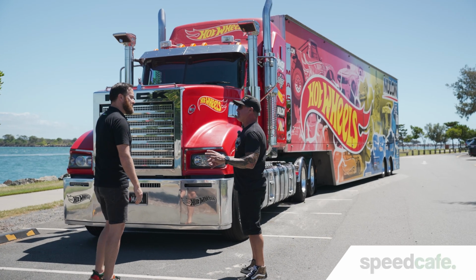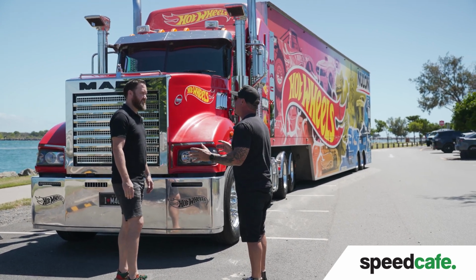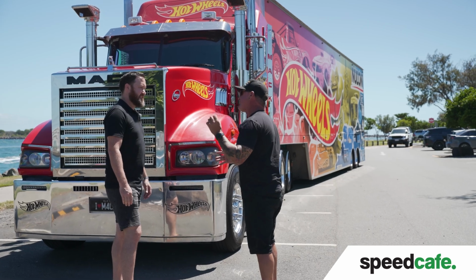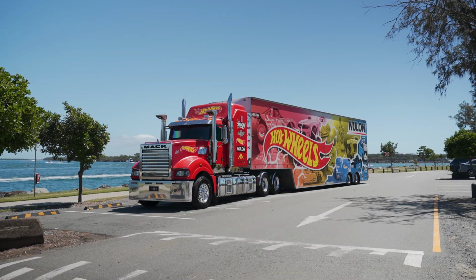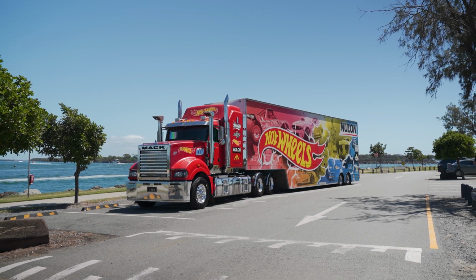So this is my 2013 Mack SuperLiner big banger. It's one of the biggest engines on the market. It's 685 horsepower. You can't get any bigger. It's meant for towing B doubles and everything out back beyond belief. So it's a good freight train.